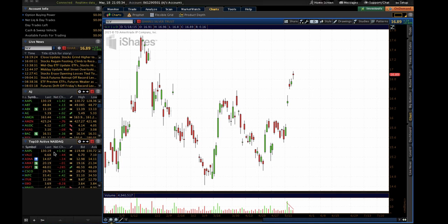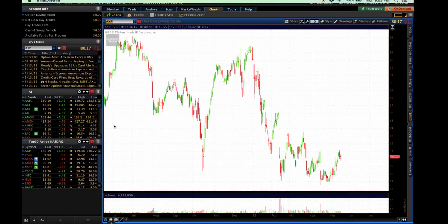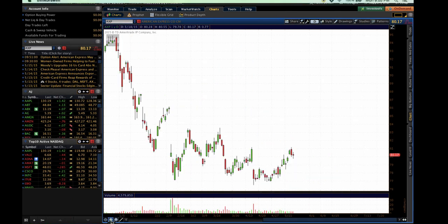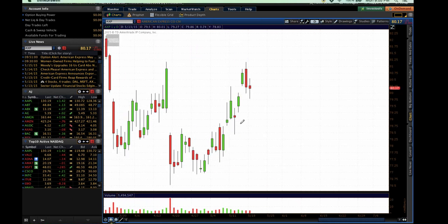Okay, last one. AXP, I think that's American Express. This is for Robert. Robert, you're looking to buy it. I would say no go on the buy on that one. Can anyone tell me why? It hits me right away. Can anyone see what I see on the screen right now and why I am saying no go? Anything popping out in someone's mind there?